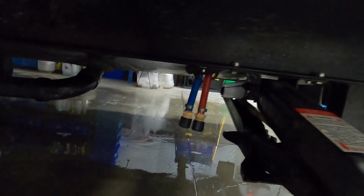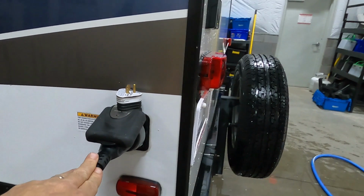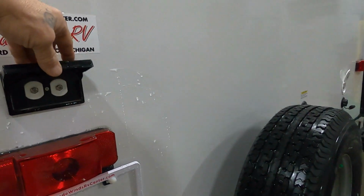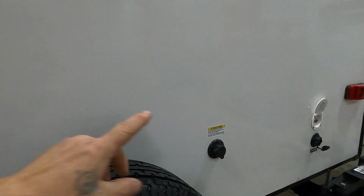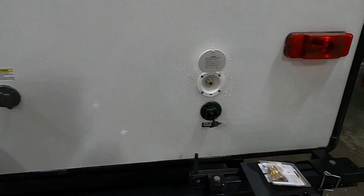That's going to help protect that. Every now and then I would get on a ladder and just look up underneath there and make sure no debris is gathered. Back behind the slide is going to be your black and gray tanks. We'll dump those when leaving the campsite. Right there is going to be your low point drains. Power again. Cable. Black tank flush. We'll talk about that when dumping our black and gray tanks when leaving the campsite.